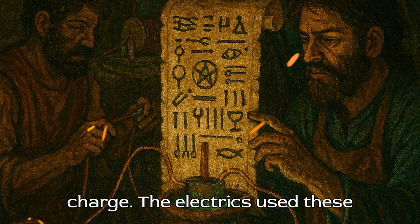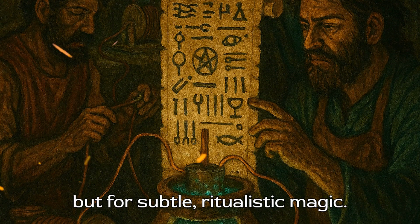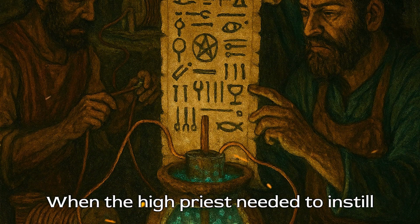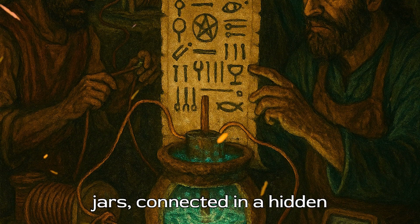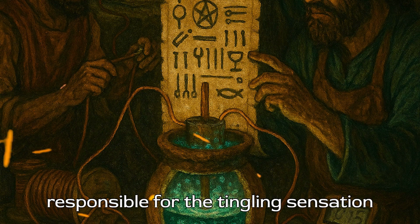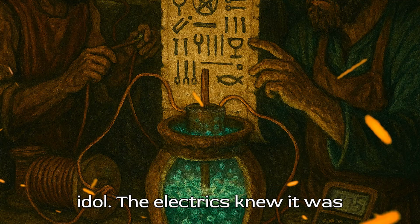The Electrics used these jars not for grand feats of engineering, but for subtle, ritualistic magic. When the high priest needed to instill awe in the populace, it was Kaveh's jars, connected in a hidden series beneath the altar, that were responsible for the tingling sensation felt by anyone who touched the sacred idol.